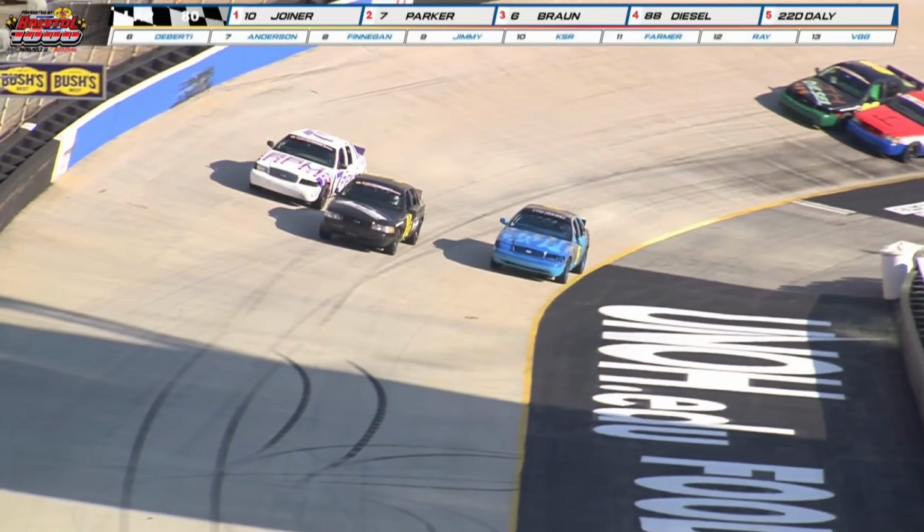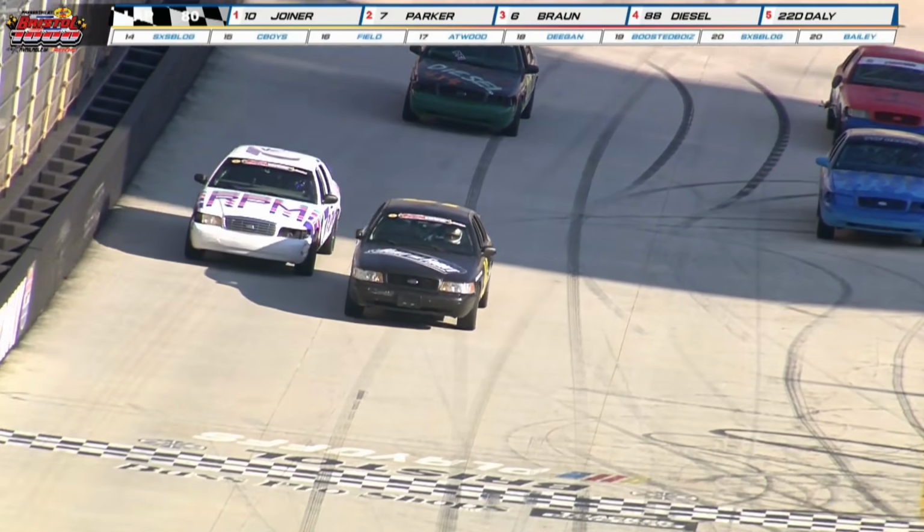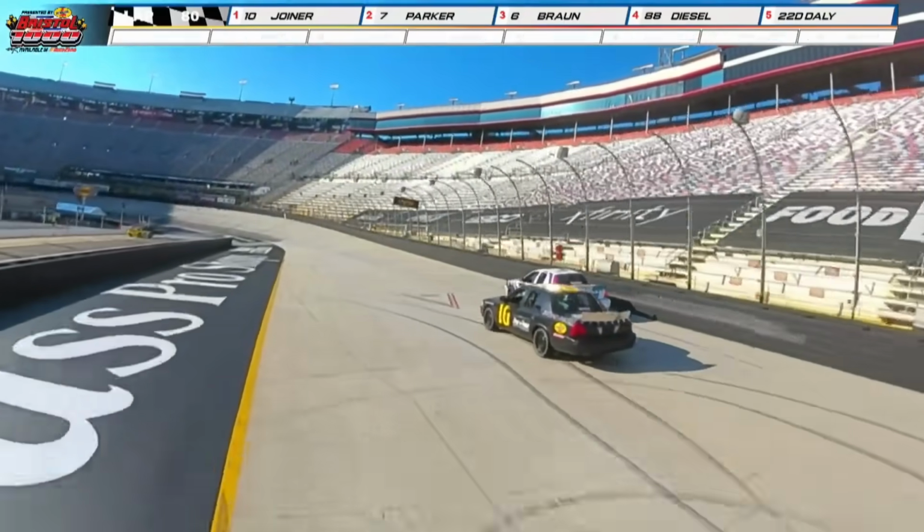Mike Finnegan's going to get 8th. Jack Stan, Jimmy 9th. And Kevin from KSR is going to round out the top 10. How about it, Bristol? What a race!